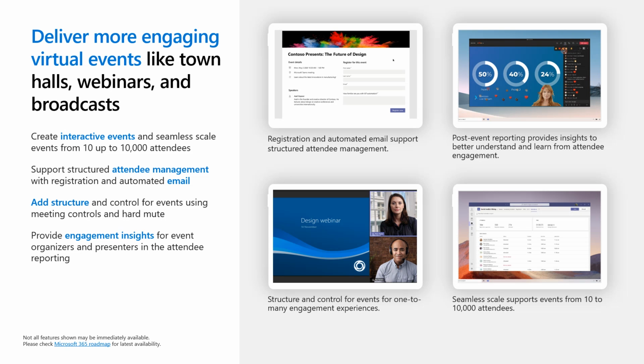And because it integrates with CRM, you have the capability to integrate that information into CRM, so that when it comes to doing your post webinar events, like reaching out to the attendees for a call to action, you already have that information in CRM. You already have your leads in CRM. So integrating with the other applications within M365 ensures that your webinar experience is productive for you as well, in terms of the organizer being able to follow up on those events.